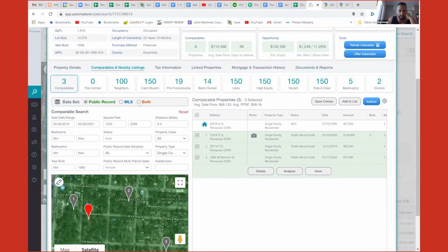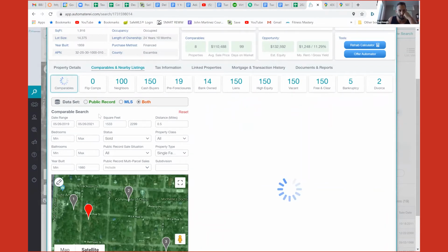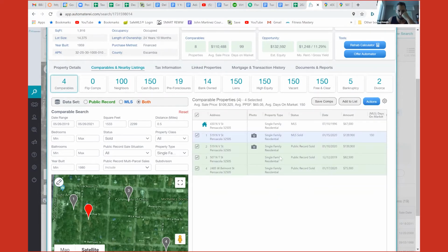Oh, we forgot to put both here. This is very important. So you see public record, MLS, we always have to put both. Let's see if more properties pop out. Okay, same properties. 82, 75.